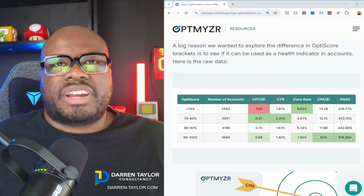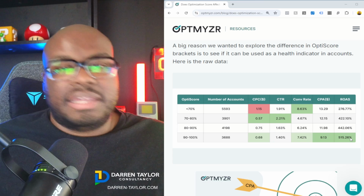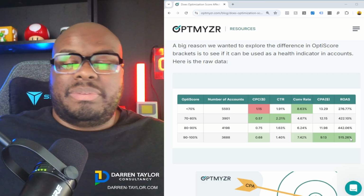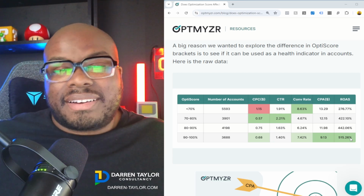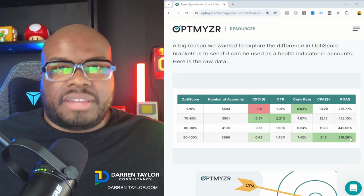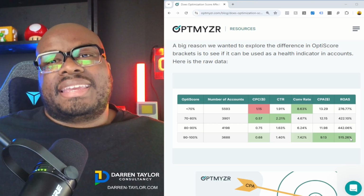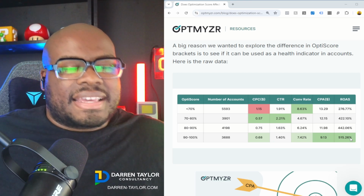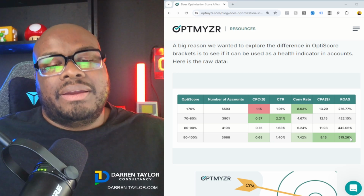So by virtue of tracking conversion value on, say, an e-commerce business, you're going to get a higher optimization score. Those businesses will probably be bidding towards a ROAS target. So it makes sense. If you're bidding towards a ROAS target because you're tracking values, value being tracked in the account is an optimization score factor. When you tie that together, it makes sense that those businesses will have a higher ROAS.